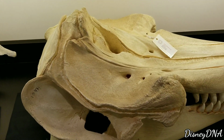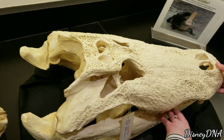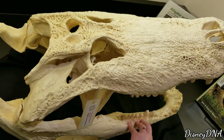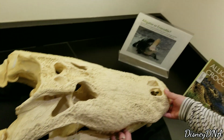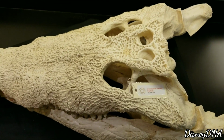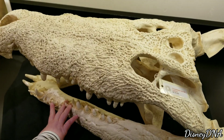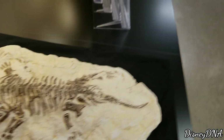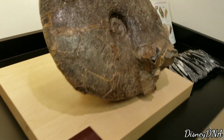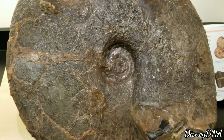This is a killer whale skull, an orca skull. This one's an alligator? It's an alligator. Look at that bite. Oh, there's teeth missing. So this is an alligator. This is a coconut. And this is a crocodile, the one you were talking about earlier. More fossils. What is this thing? What else did we find? Ammonite. Wait, the Pokemon? Okay, the reason why we're this color is we're going to see the Planetarium Show.